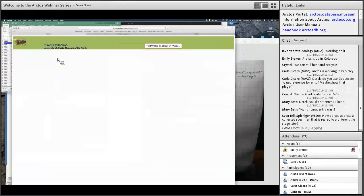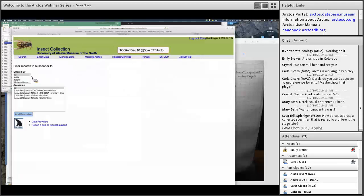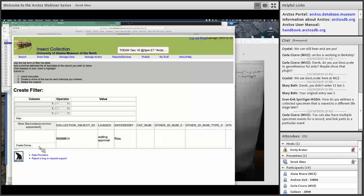So now I'm going to do the really cool thing that we developed, which is you go to data entry, and this thing that says clone records by barcode, click that. And I'm going to go to, wow, there's a lot of people in there. I'm going to go to those that were entered by me, or I could just do that accession that I used. But I'm going to say add barcodes. And what this does is when I hit save, that record was saved into the bulk loader, which is this table.